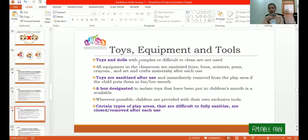We have already the boxes in each classroom, right? So will you please put that there? Okay. And then we are going to take a child to the washroom and wash their hands again. Then bring them back to play.